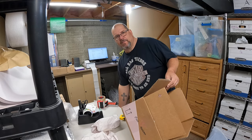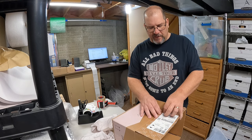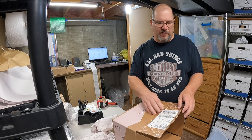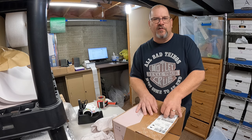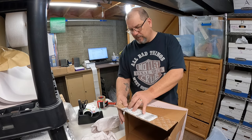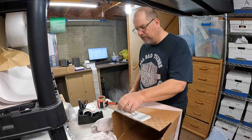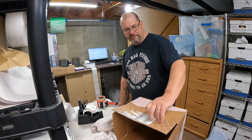They did pay ground shipping, and it is all the way in Louisiana. And if I went priority mail, because these would fit in one of the regular square priority mailboxes like we did earlier, it would charge me several dollars more to do that. So I definitely don't want to go priority mail. I want to stay ground. So we're going to take the time to get the labels off of here.